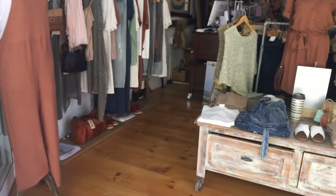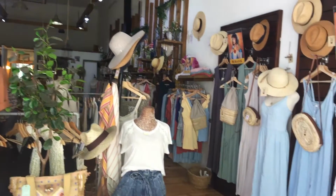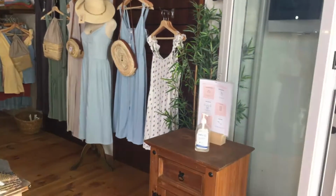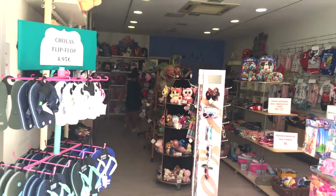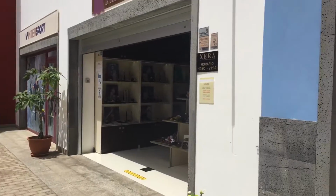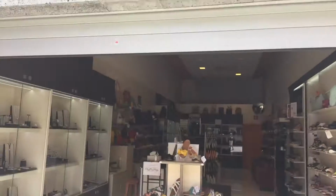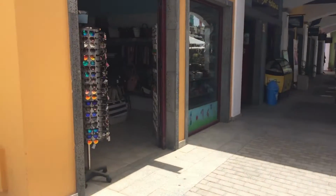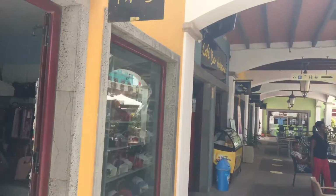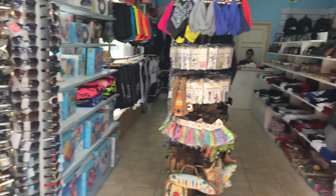Shop for some nice gear. Here as well. Kids' clothes. Really nice things. Zara is open. They have nice shoes. 1 and 1 equals 3. Is it really? Sunglasses, clothes, that kind of stuff. It's a bit busier here now.